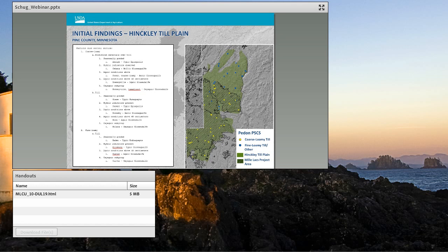Looking at the spatial location of the points we collected and their particle size control section, we could see that there was a break between dominantly coarse loamy till and dominantly fine loamy till. The area in the northern third of Hinckley Tillplain was to be excluded from this project from the coarse loamy soils and included in a different project to be completed later on.